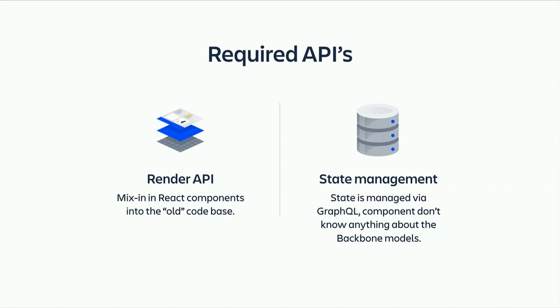First of all, the render API. The render API is basically responsible for allowing people to put a React component anywhere in the codebase in Trello and make sure it actually does its thing. The other thing is we have to deal with state management. How do we manage state between two apps, one based on GraphQL, one based on Backbone models, and how to keep them in sync and make sure developers don't have to worry about it too much. They will have to worry about it a little bit because no abstraction is perfect. Those were the key deliverables we did set for ourselves.